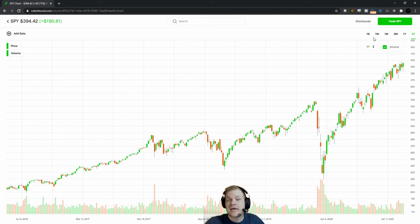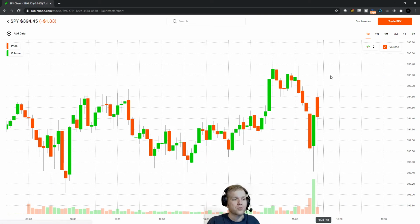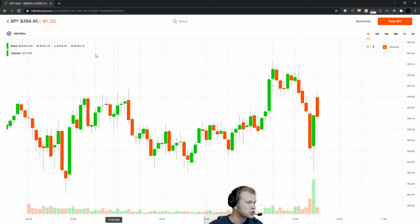That's it. I can't customize this. I can't change anything about this. I couldn't even find a way to put this into, say, dark mode or change how the chart looks. I can't zoom in and out. I can't move it around. I don't even think I can draw on this chart. So it's actually pretty bad.